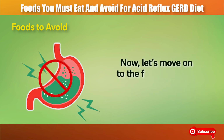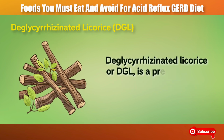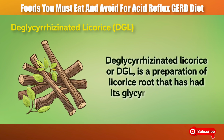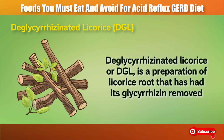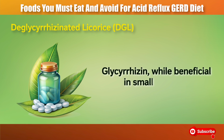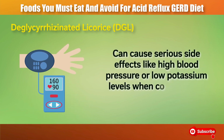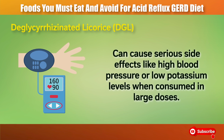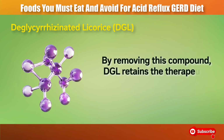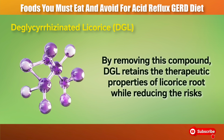Now let's move on to the foods that can get rid of GERD forever. Deglycyrrhizinated licorice, or DGL, is a preparation of licorice root that's had its glycyrrhizin removed, making it safer for long-term use. Glycyrrhizin, while beneficial in small amounts, can cause serious side effects like high blood pressure or low potassium levels when consumed in large doses. By removing this compound, DGL retains the therapeutic properties of licorice root while reducing the risks.